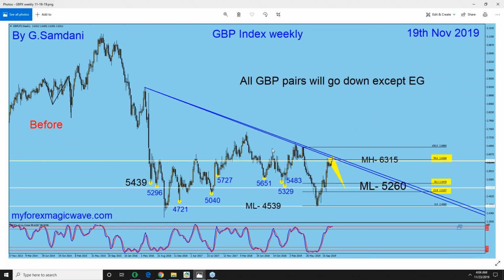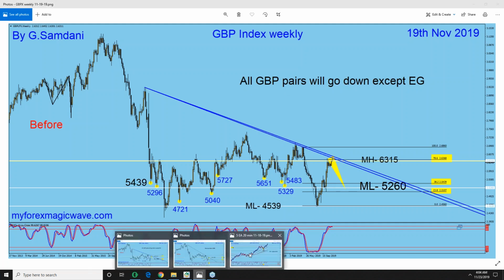Then on the 19th I made a chart of this pound index saying that okay, enough is enough, we have gone to the upside enough. Maybe we go a little bit more, one more time, maybe on Tuesday, Wednesday, Thursday, but then eventually the outer TL will stop it and send it back down, and then all yen pairs will be going down after that. So let's see if that happened or not.